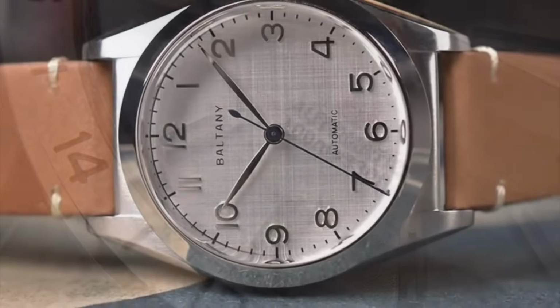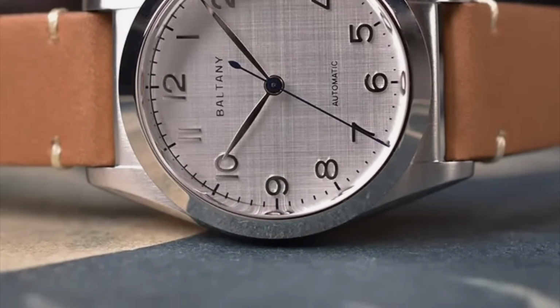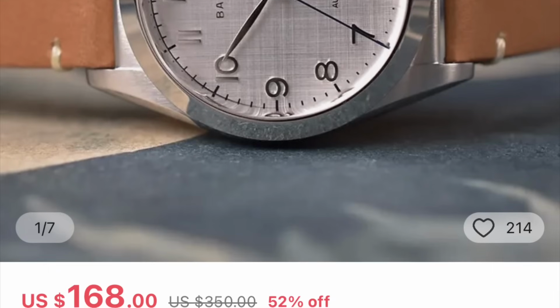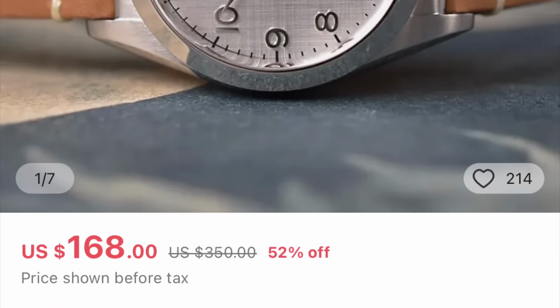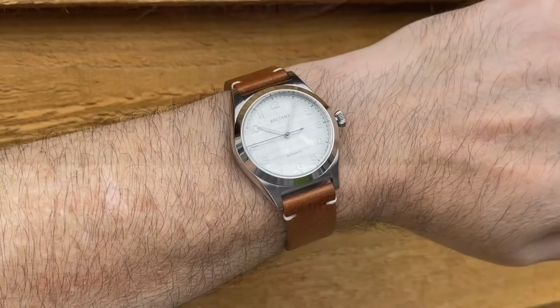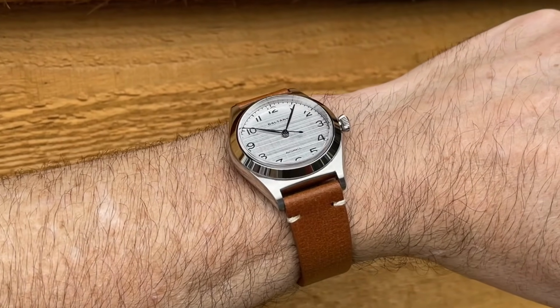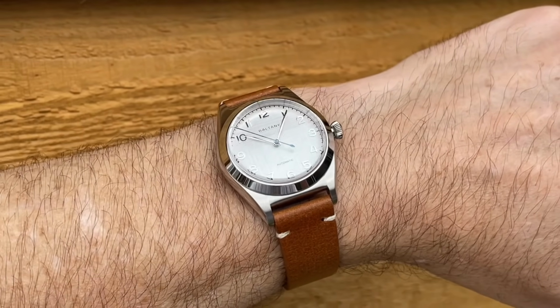Now, at number 8, I've put this Boltony. It has a sort of scratched linen dial, which may not look too exciting, but I love it. I reviewed this watch and I just thought this dial was very simple, but executed very, very nicely. It's a bright sort of silvery colour.